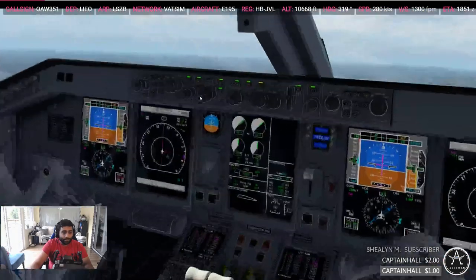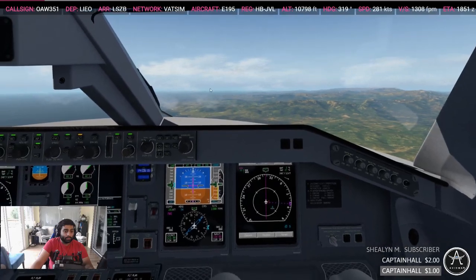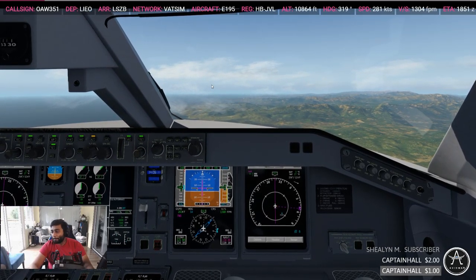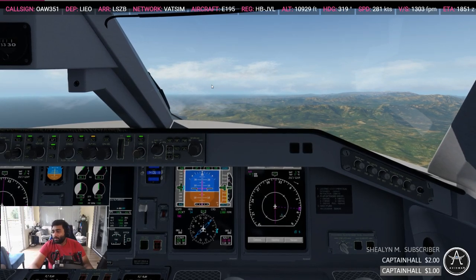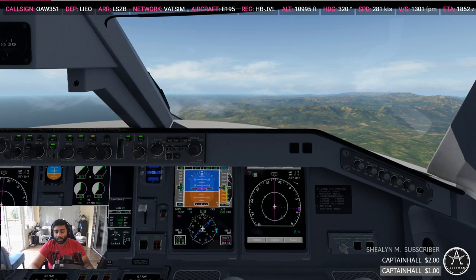Honestly, I'm a bigger fan of flying the ATR as a passenger than the Q400. Yeah, the ATR is spacious, super spacious. The ATR is spacious, but the main problem with both of them is the excruciating noise that you have to sit with. Yeah, because of the props.